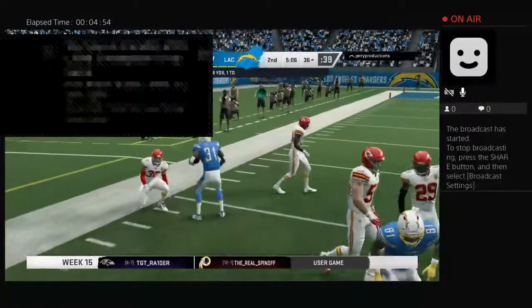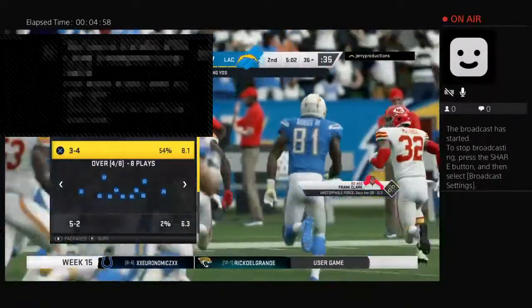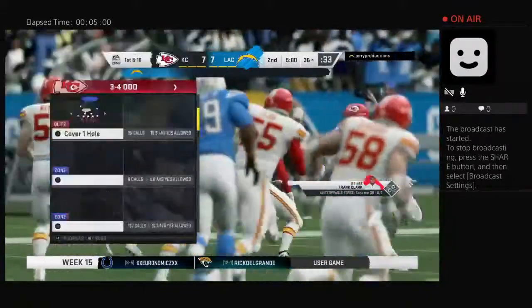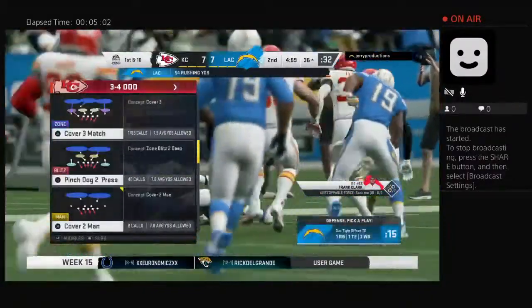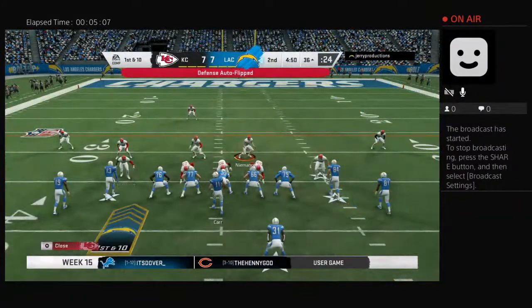Okay, so how do you do that? How do you shake things up? You look at what you called before, realize it hasn't worked. Go to something else, and maybe try and find one of those special plays from one of your better players, and maybe try and hit something big and get things going in the excitement area.